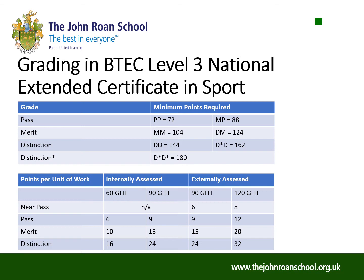Please also note a distinction starred is an overall grade awarded, but not available for individual units of work. A near pass is also only awarded in externally assessed units of work. So for instance, to achieve a merit grade, your child would need to achieve at least 1 pass and 1 merit in the 220 guided learning hours externally assessed units of work, and a pass in the 190 guided learning hours externally assessed unit of work. They would also need to achieve a merit in each of the internally assessed units of work. There are 5 that are 60 guided learning hours and 1 which is 90 guided learning hours.